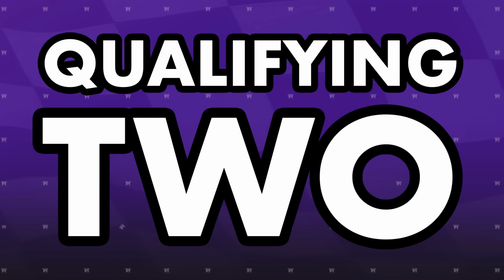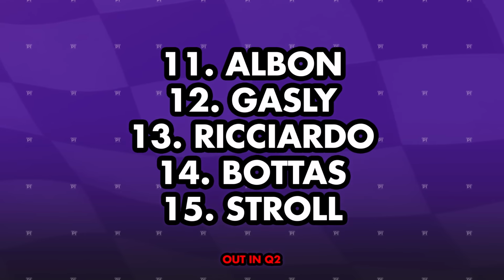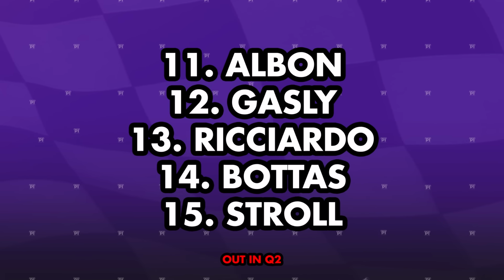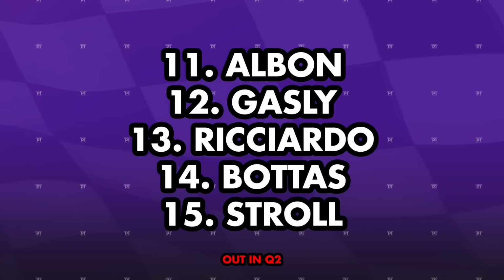Let's go to Q2 then, where the conditions didn't really change too much. Maybe a little bit drier, but nothing too crazy. And it was Albon, Gasly, Ricciardo, Bottas and Stroll, the five that were knocked out there and didn't progress to Q3. I think one of the big things to talk about is Daniel Ricciardo.